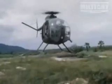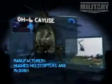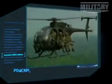From the mighty Hind to something a lot smaller in 5th place. OH-6 Cayuse. Manufacturer, Cayuse Helicopters and McDonnell Douglas. Type, light observation and attack helicopter.